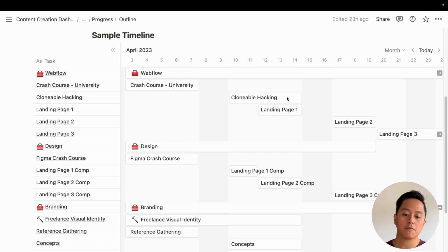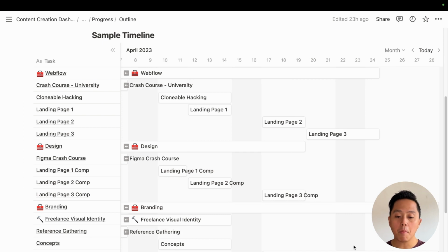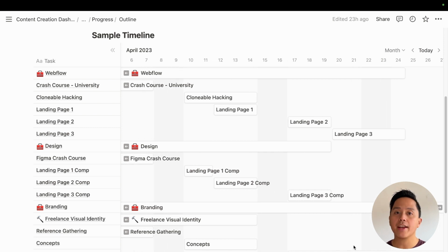Going from Wednesday to Friday, that's when you're actually building your first landing page. So my timeline here has landing page 1, 2, and 3. At the end of the month, if we want to start finding clients, start working with clients, we obviously need to prove to them that we're able to build websites.